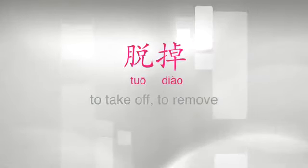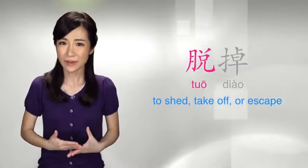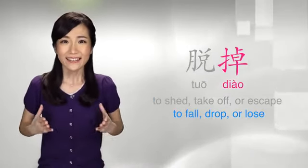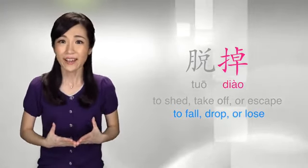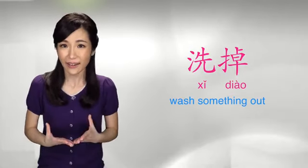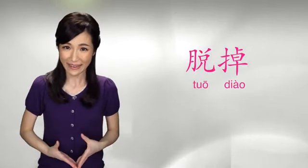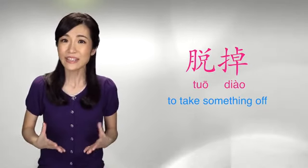脱掉 to take off, to remove. 脱 means to shed, take off, or escape, while 掉 means to fall, drop, or lose. 掉 is often seen after many Chinese verbs and is used to indicate completion or removal. 洗掉, for example, means to wash something out, and 丢掉 means to throw something away. 脱掉, then, means to take something off, which will generally tend to be clothing.